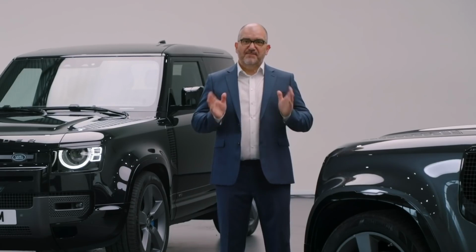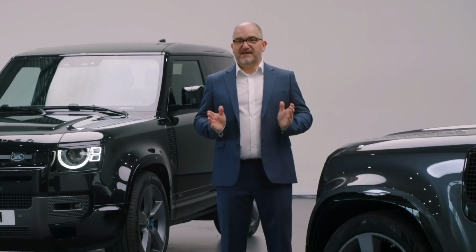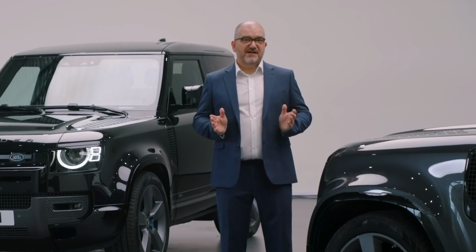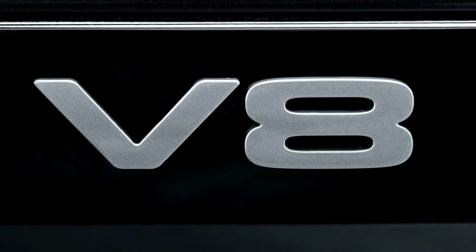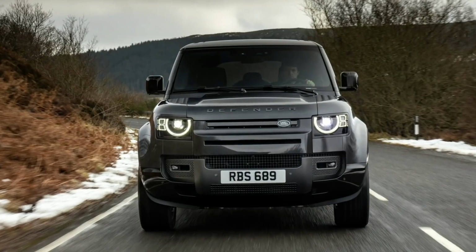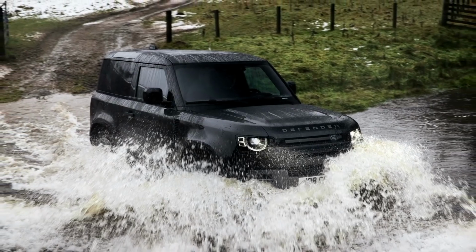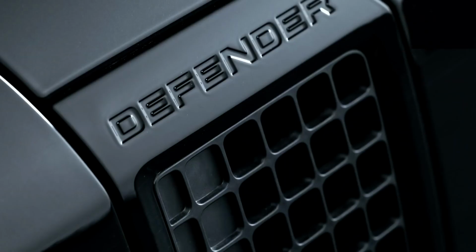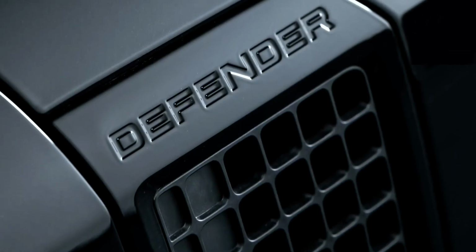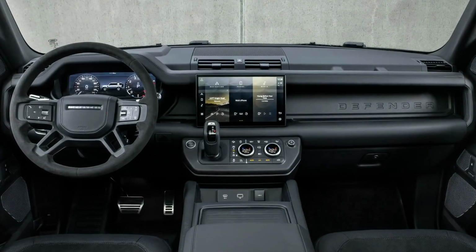But the pace of evolution for Defender is not slowing down. In fact, it's about to get faster than ever. For 22 model year, we bring our legendary V8 engine to new Defender, adding performance to its peerless capability. And that's not all. There are other enhancements for Defender, offering more personalization and technology. So let's look at them all in more detail.